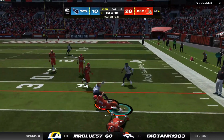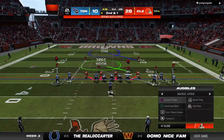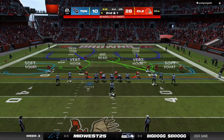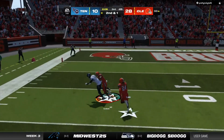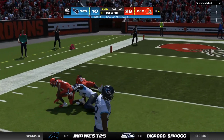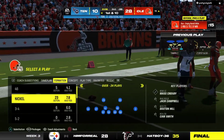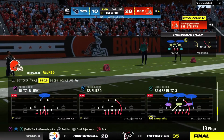And again, back to Kmet. And he's going to get a solid gain of 9 before being brought down. 2nd and right at a yard. Working from the gun. Here's Levis. Left side here. That's complete to Godwin. And he gets this one inside the 15, just a yard or 2 shy of the 10. 22 yards there, a first down.